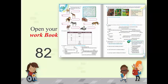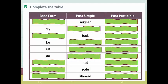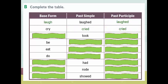Well done. I need you to open your workbook on page 22-23. We start with 22 with activity B. This table. In this table we revise together the 3 forms of each verb listed in the table. The first one is loved. Its base form is love. Loved, loved. Cry in the past is cried, past simple cried.